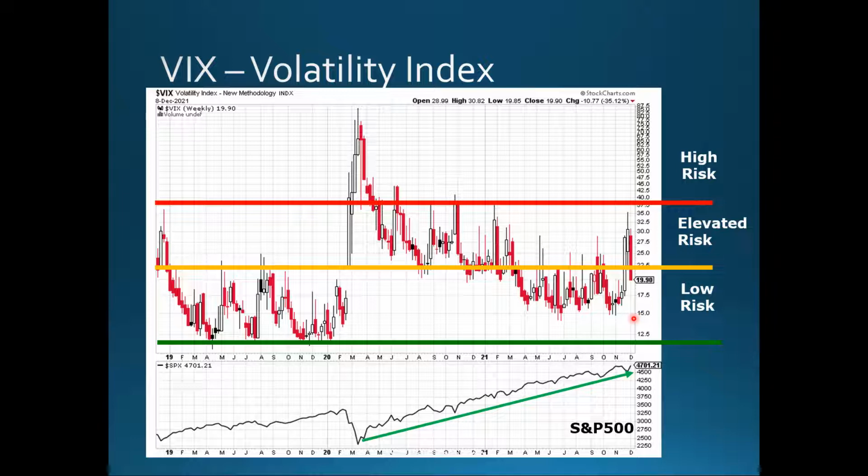In fact, it may be due to some seasonality again, which we'll have a look at in a second. But often into the end of the year, we see the so-called Santa Claus rally and so on, pushing stock prices higher. So we could be seeing the beginnings of that, given where we are in the annual cycle.